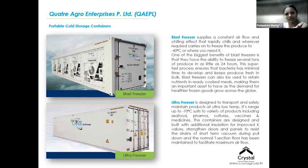The only cost applicable in this will be logistics, whereas the temperature and everything can be operational on the day it is unloaded.